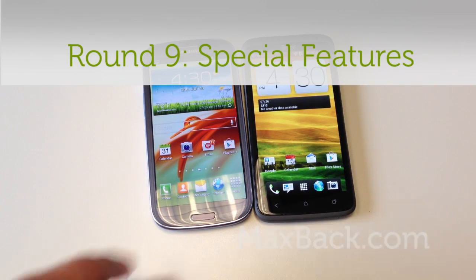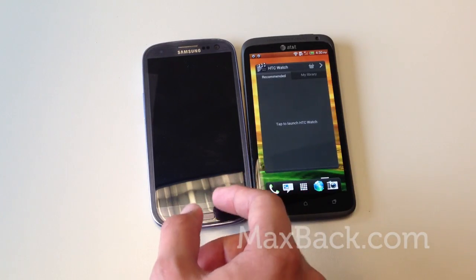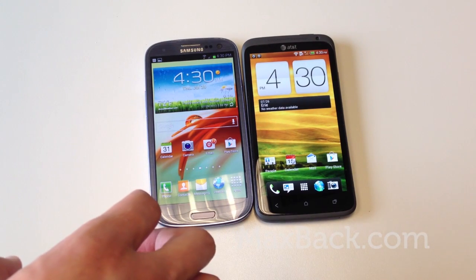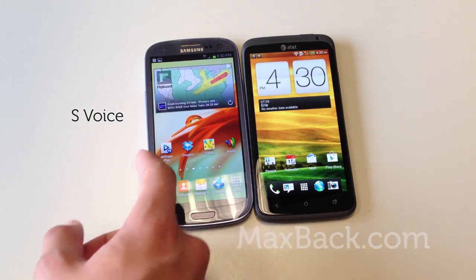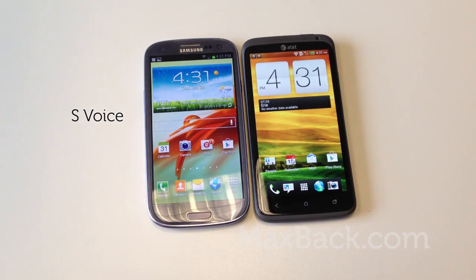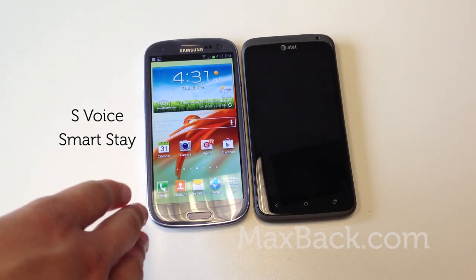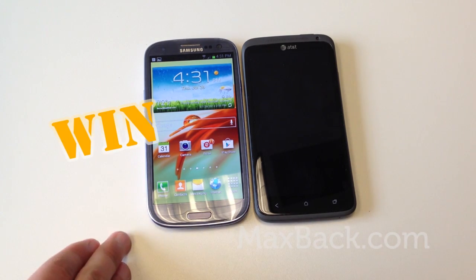9, on special features, however, the HTC One X is very, very lacking. It comes with the basics of the HTC-designed Android operating system, but it doesn't really expand upon them. With the Galaxy S3, however, we got a few pretty nice special features that we can utilize very well. One is called S-Voice. Basically, S-Voice is a voice-activated Siri clone. While this Samsung-developed app has recently been made available for all Android users, it's just nice to have it preloaded already. As well, Samsung has added this new thing called Smart Stay, which is basically eye tracking. What this does is alert your device as to whether you're actually looking at the screen or not, and tells it to turn off or not. This can be very useful when you're reading books or emails or things like that. That gives us another win for the Samsung Galaxy S3.